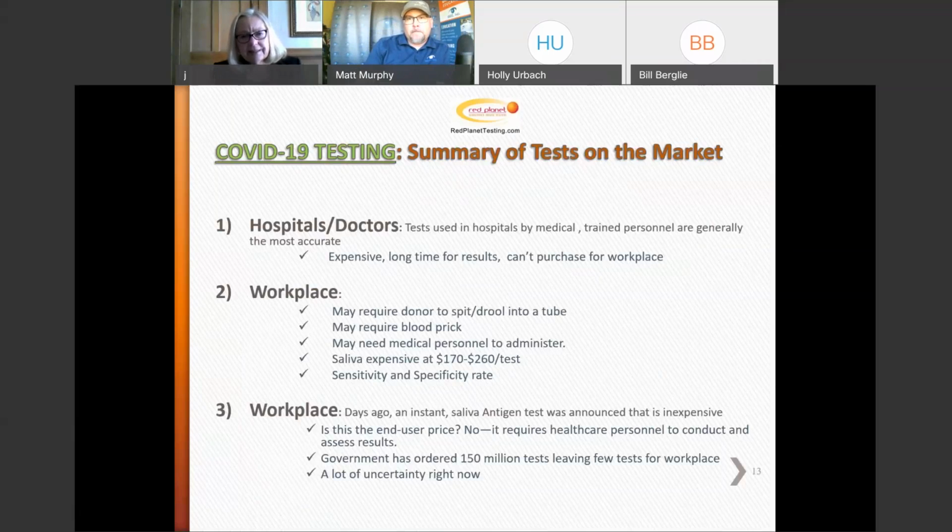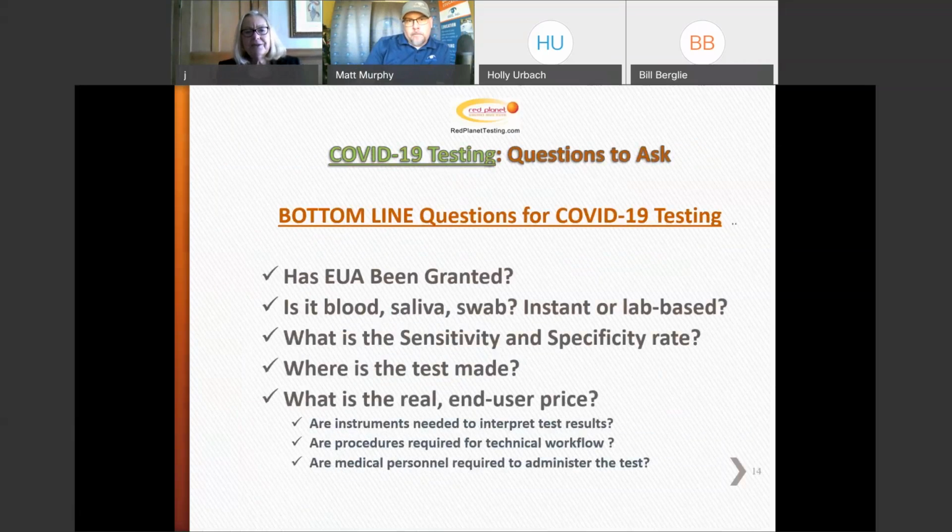So that's about it for those tests. So here's the bottom line. If you want to get a COVID test, and I was talking to Matt about this, we'd be happy to work with his company regarding those two tests, and the one in particular, the antigen test, that's been labeled.